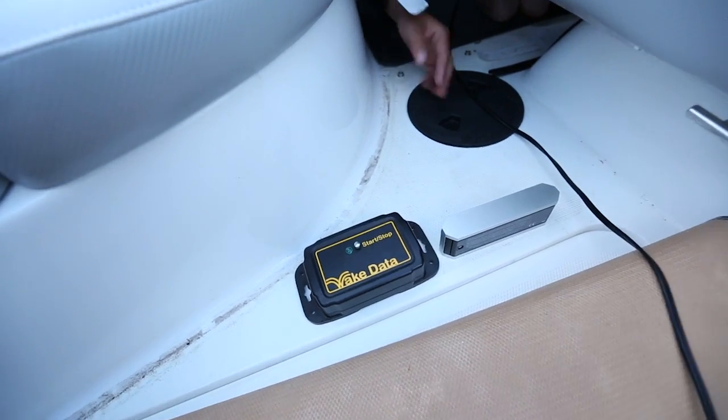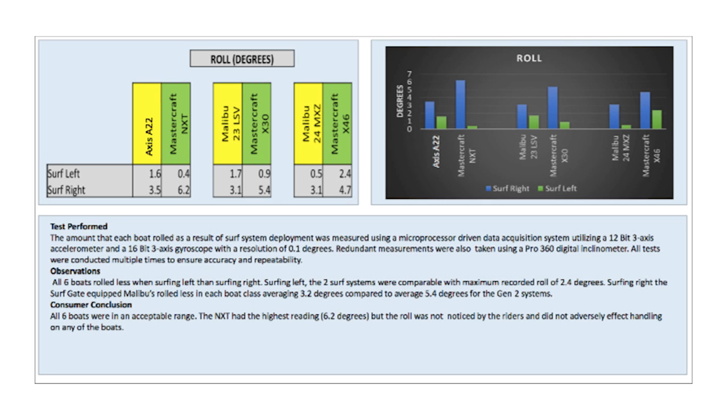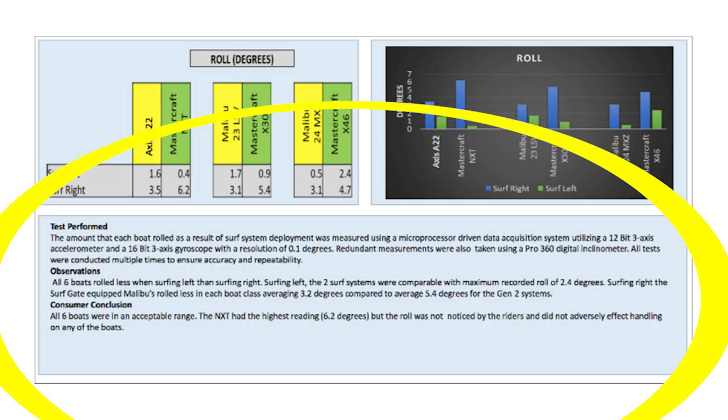Here we measured roll, that is how much the boat rotates about its longitudinal axis when the system is deployed. Whether surfing left or surfing right, the Surfgate equipped Malibus rolled an unnoticeable 3.5 degrees or less. The Mastercrafts, on the other hand, rolled more, with rotation of up to 6 degrees, still not an amount that is easily noticeable when riding.